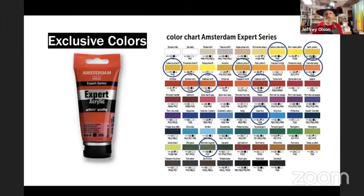Almost all student lines exclude these colors, and in their place we'll have a hue, for example, which is two different pigments that are mixed together to simulate the exclusive color, or they will have these pigments but at a much lower ratio in the paint, but most often they're not included at all. So if you see these true pigments in a line like the Expert series, you know that you're working with a professional paint.